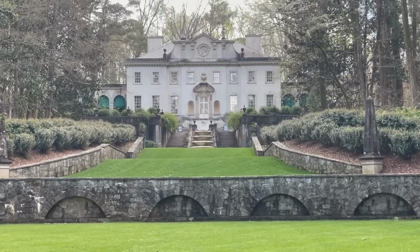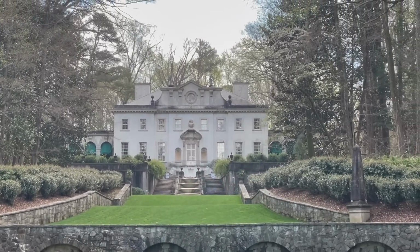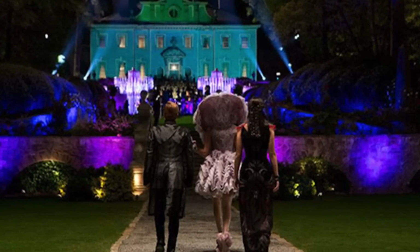But you guys, I am in Buckhead today and you can see this big building behind me. This is called the Swan House. It's right next to the Atlanta History Museum. I don't know if you're fans of the Hunger Games, but this might be recognizable. This was one of the scenes that they shot. This was Mr. Snow's house, and they did a party scene here. Anyway, that's where it was shot. But yeah, I'm gonna show you around Buckhead.